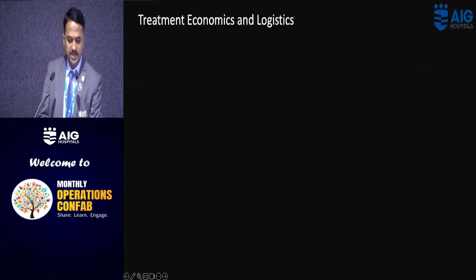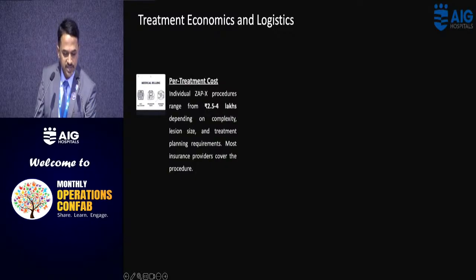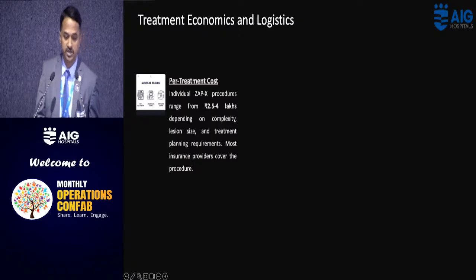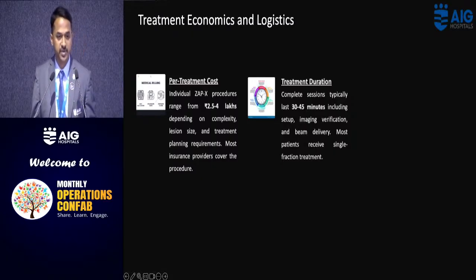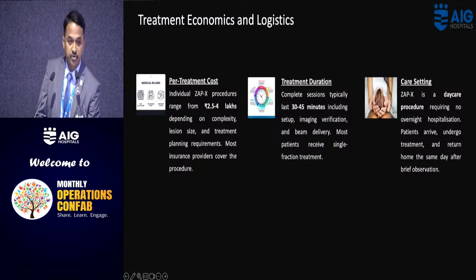Let's understand the economics and logistics. Each ZAPEX procedure costs around 2.5 to 4 lakhs, depending on the lesion size and treatment planning. The total duration is 30 to 45 minutes, including setup and imaging verification. ZAPEX is a day care procedure, so the patient can go home on the same day.